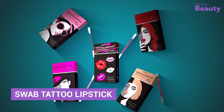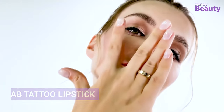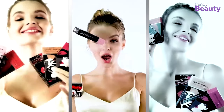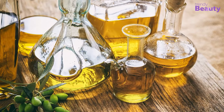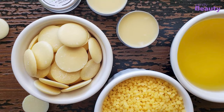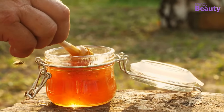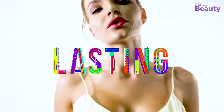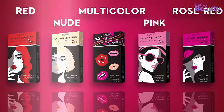Introducing Swap Tattoo Lipstick, the perfect choice for women who want long-lasting, waterproof makeup that still looks natural. Our lip gloss is made with vitamin E, beeswax, vegetable oil, and other natural ingredients, and contains natural beeswax, which can help lock in water and maintain long-lasting moisture. The lip gloss is also waterproof and gives a long-lasting matte and glossy lip. And the most amazing part is it won't stick to your lips.